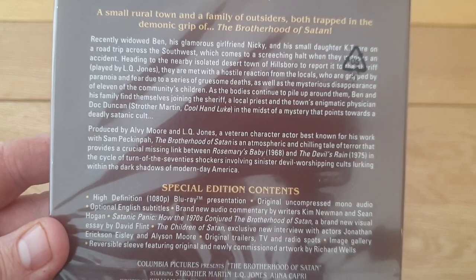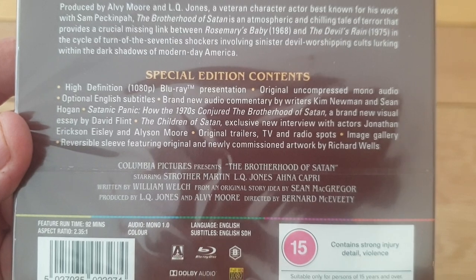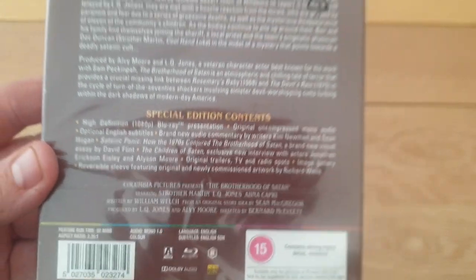Small rural town. There are a few special features on there. Not a lot, say from the 70s. But yeah, had to get that one.